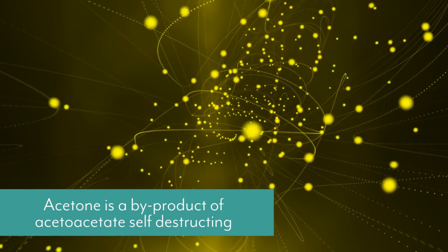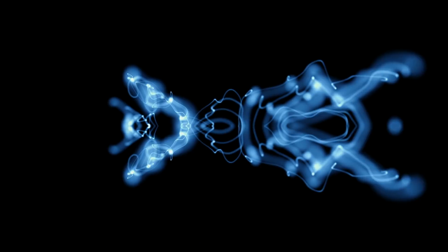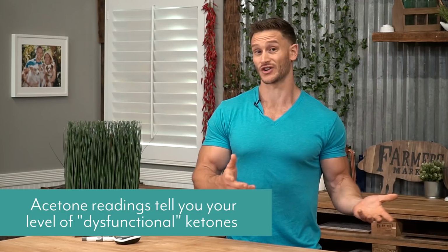Acetone is a byproduct of acetoacetate self-destructing. So what that means is you sometimes, when you're in a state of ketosis, have a certain percentage of your ketone bodies that are, for lack of a better term, dysfunctional. They don't really work properly. So what happens is they sort of implode, self-destruct, and turn into acetone, and you breathe that out. So the acetone doesn't really tell you if you are in a deeper state of ketosis or not. It just tells you if you have a level of quote-unquote dysfunctional acetoacetate, dysfunctional ketones. So it's not really giving you an accurate reading.